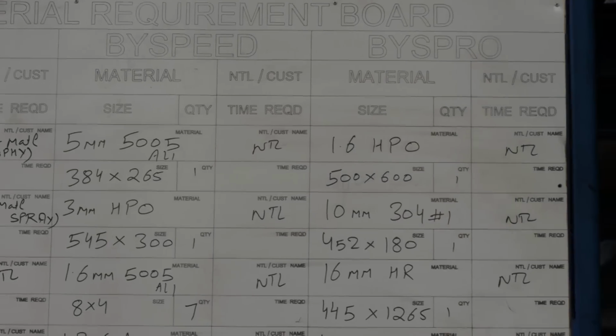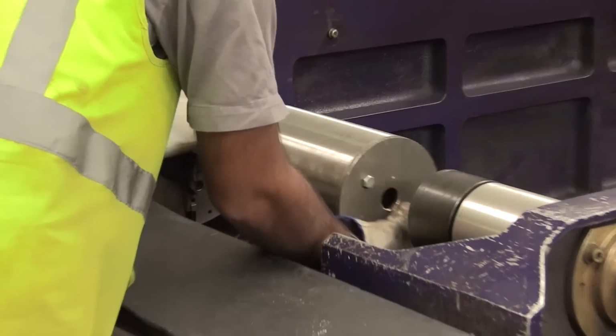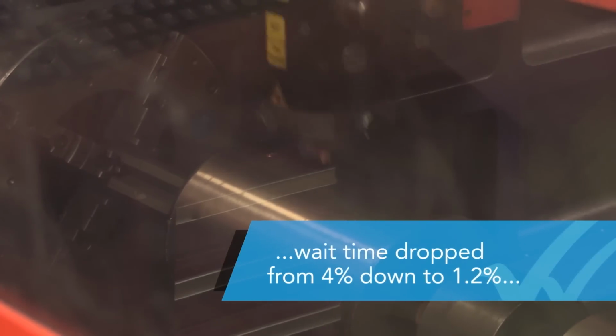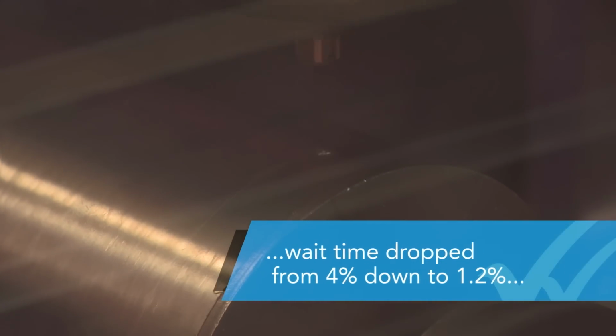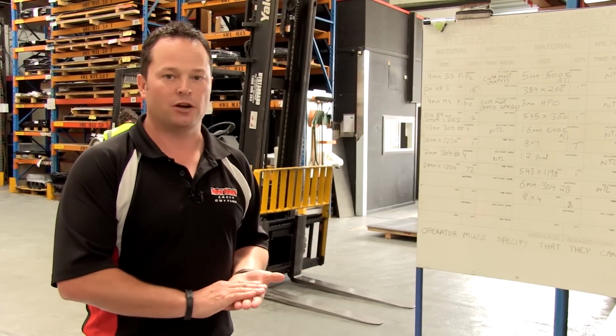We found out that our machines spent 4% of their time waiting for materials. And as a result, machines waiting for materials has dropped from 4% down to 1.2% of our time. So it's been a massive improvement in our machine utilisation.